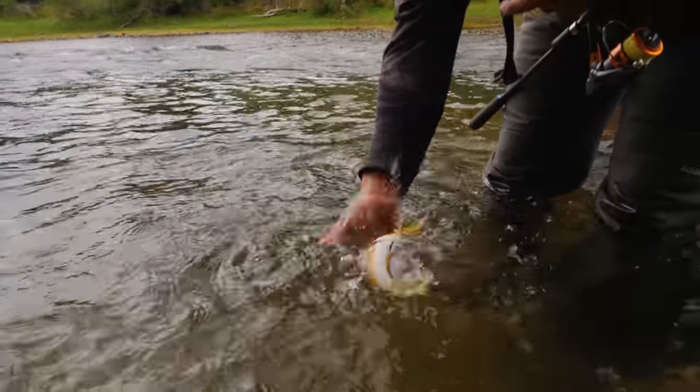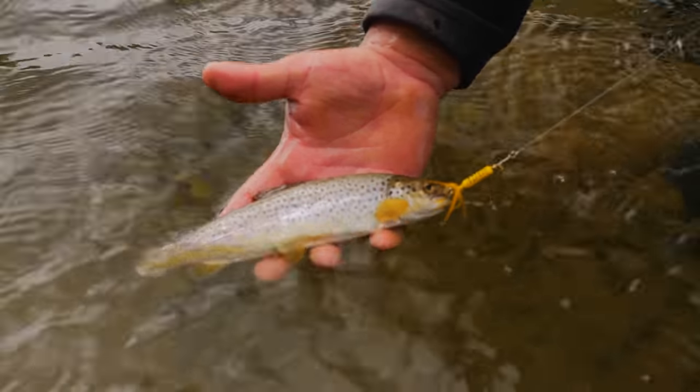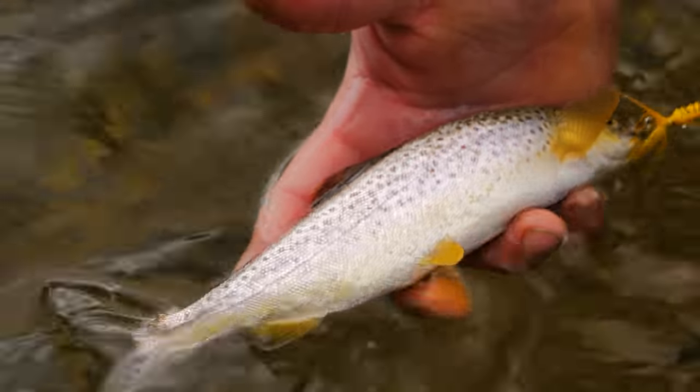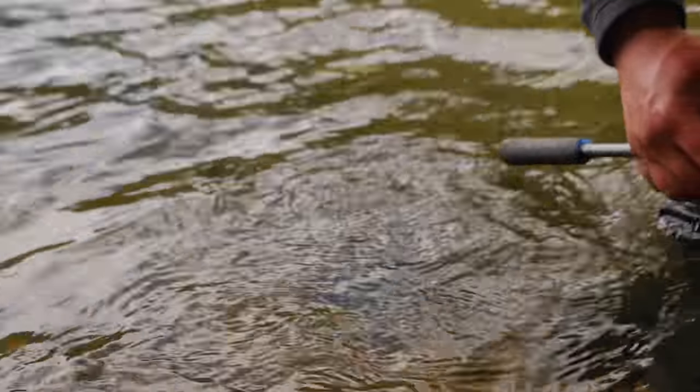What a cool looking brown. Just incredible colors top to bottom. Got this beautiful bluish hue to it almost. Let's get him back. Later little guy.